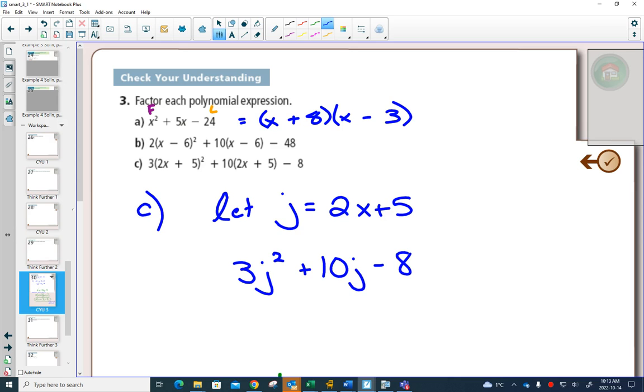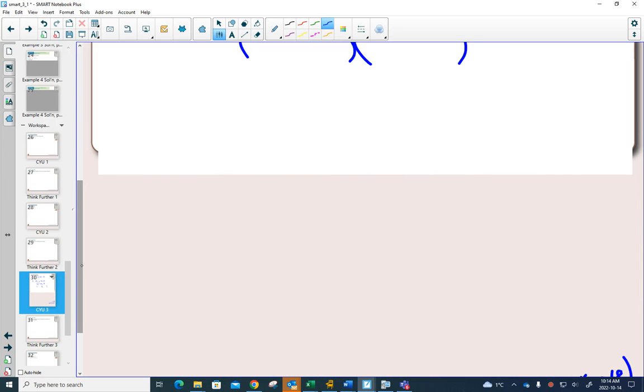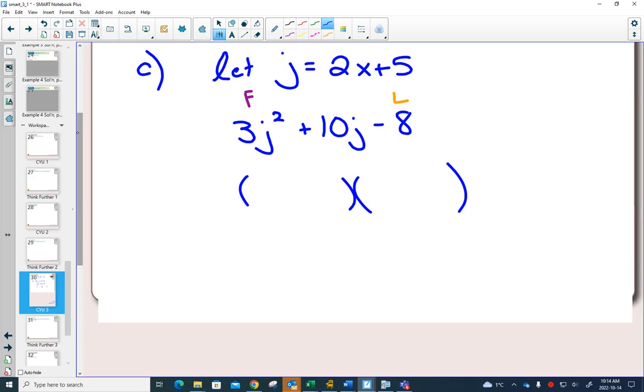Is there a common factor? No. Since there's no common factor, we're going to use this strategy. We look at our first one. We look at our last one. Set out our brackets. Okay. Is there any one of them that only has one option? 3. 3 only has one option, so we'll go 3j and j. Now for the 8, we're going to have to think about this simultaneously. Two numbers that make 8 so that your outside and your inside make 10.